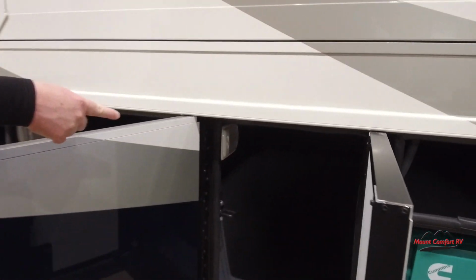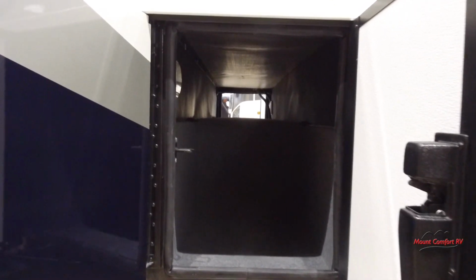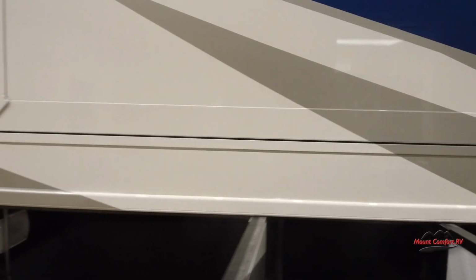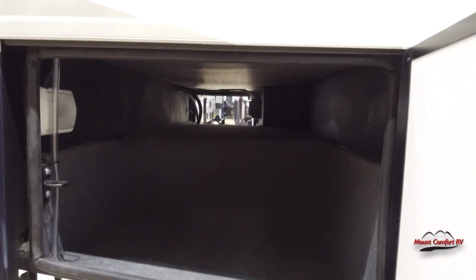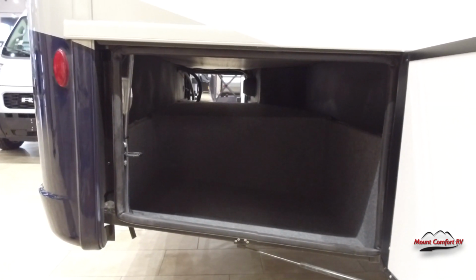I love this next compartment here because even though it's kind of skinny, look at the height in there, and it does go all the way through. Same thing here with the rear compartment. Let me open this door on the opposite side. It didn't stay open. There we go. Now you can kind of see that that does go all the way through the coach. So for a gas coach, it's only 32 feet long. There's actually quite a bit of storage here.